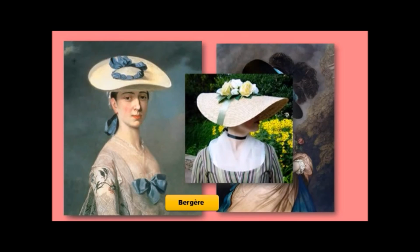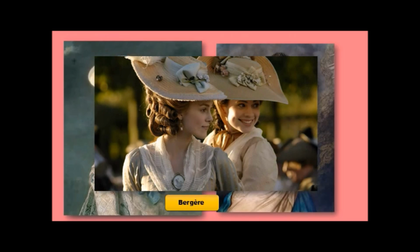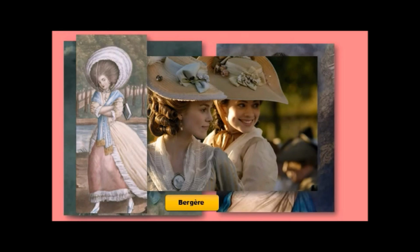This is what a bergère looks like in real life. You could either wear it flipped up or pulled down like this with these two ribbons, which I think is very pretty. And here is a still from the movie The Duchess with the lovely Keira Knightley there with another lovely lady, both wearing this style of hat. I think it's extremely pretty. Prettier than this, that's for sure.